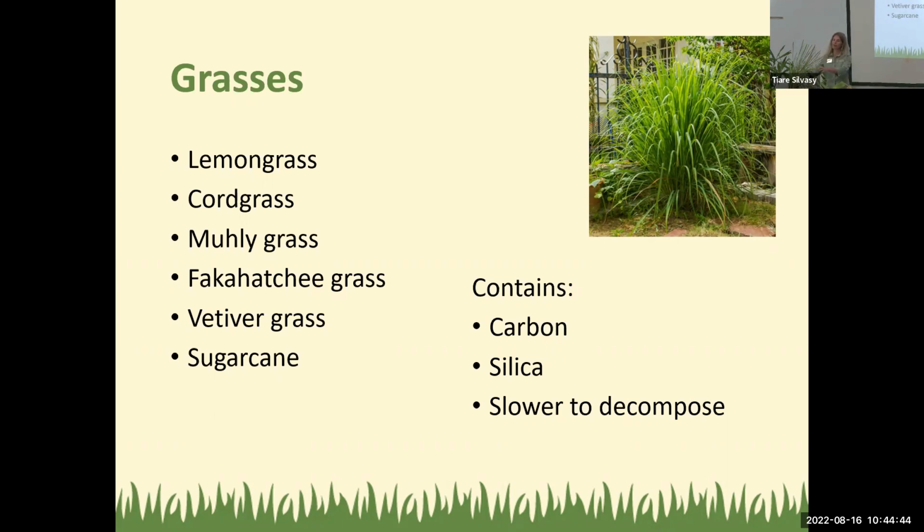The one I have up here is Fakahatchee grass, and this is native. And there's also vetiver grass and sugarcane for the foodies here. And grasses all produce a lot of biomass. Biomass is just like living tissue. And so they also contain a lot of carbon. Now we're thinking about fertilizers.